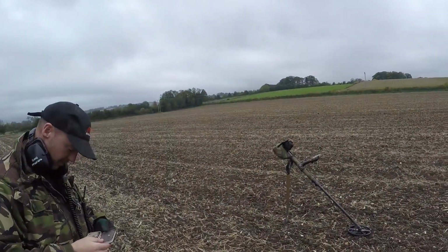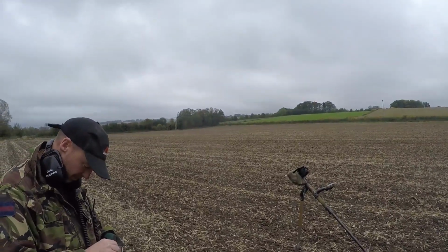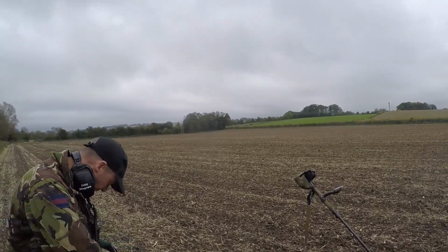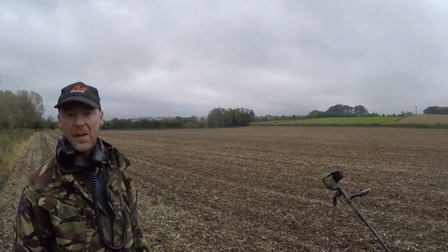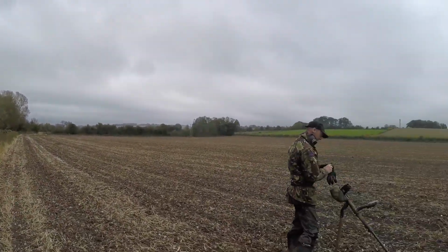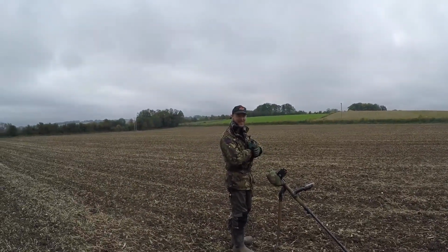A couple of grots have come up as well. Gary may have found, we're not certain yet, a very small minim, or it may be a very small Celtic bronze stater unit. So we're going to have to get that under the magnifying glass to confirm that. But yeah, we'll keep going. Fingers crossed, and we'll keep you informed.